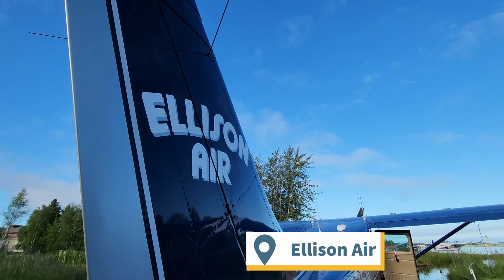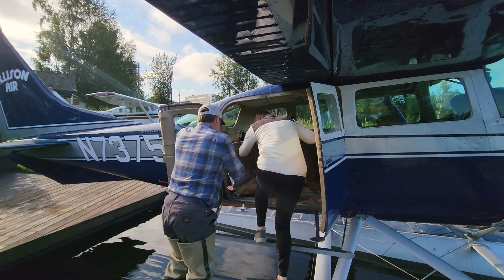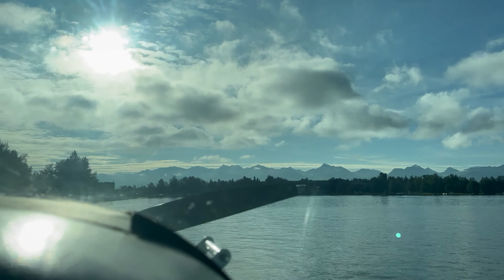One of the best ways to see Alaska is by air. We've already done it by boat and obviously on the ground, so we're gonna go get in the air today, do a flight-seeing tour. Chris's parents are still in town, so they'll be along for the ride, and we are absolutely stoked because we actually have good weather today.